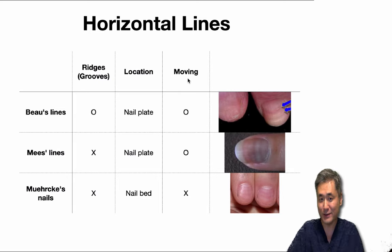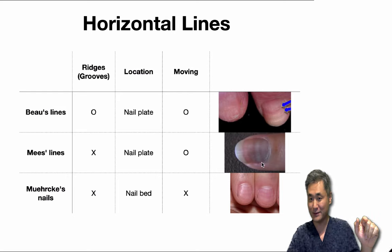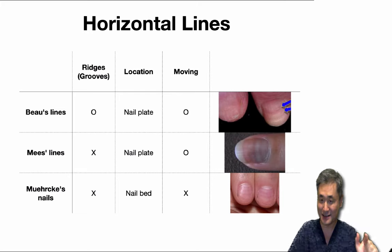So do you think it will move with the nail growth? It's simple reasoning. The pathology is in a nail plate. So when the nail grows, these lines will move. Does that make sense? Yes, because it is in a nail plate. But Merkus line, the pathology is located at nail bed. So it has nothing to do with the growth of nail plate. So these lines do not move. Am I clear with this? If you have a question, please ask me.